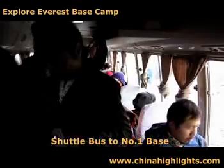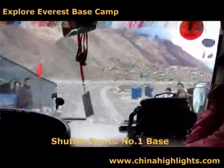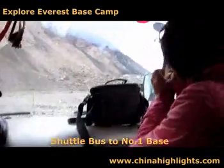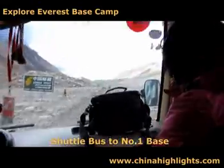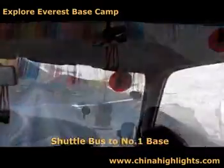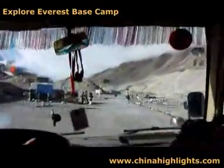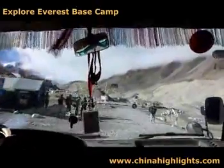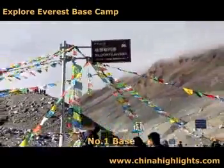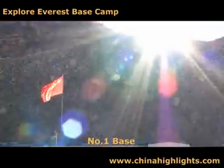Next, we take the shuttle bus to number 1 base, which is 8 kilometers from the base camp. The 15-minute drive gets us to the closest place to view Mt.Everest for tourists other than those who are hiking. There is a frontier checkpoint but no tourist tents at number 1 base. After our ID is checked again, we are allowed to enter the camp.